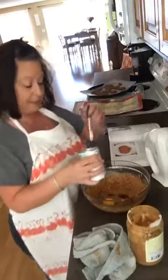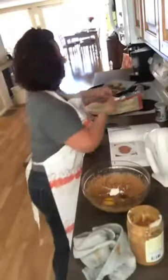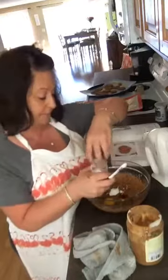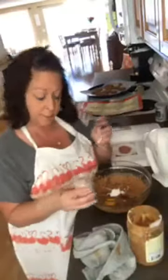Then we have a 1/2 teaspoon of baking powder. And then 1/8 teaspoon of salt. And again, just like always, you want to use pink Himalayan salt. Now, because my almond butter doesn't have any salt, I'm going to put double.